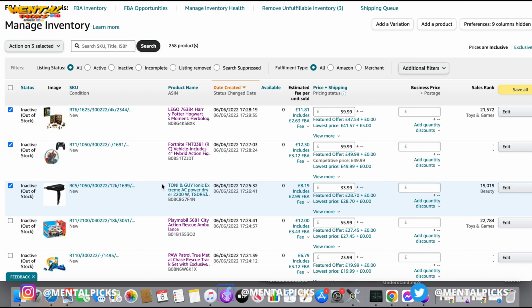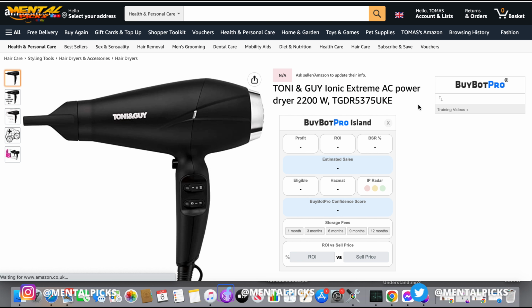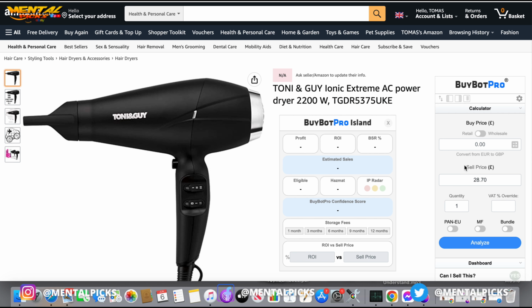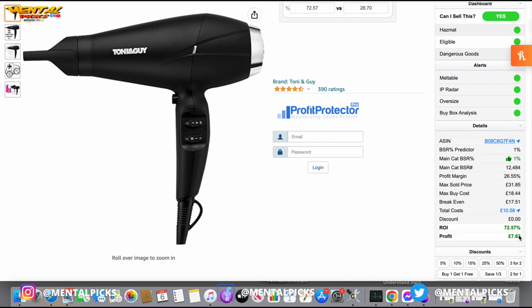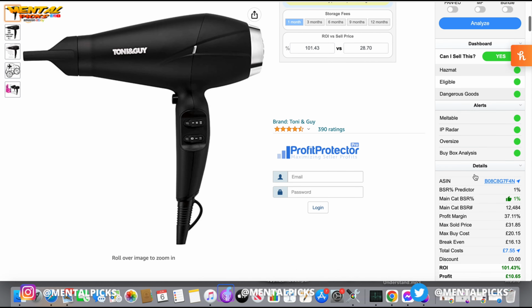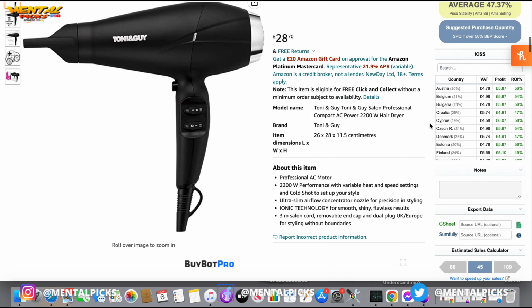So next one, Tony and Guy dryer. Again, we got a little bit of increase in price, not a lot, so nothing much of a difference. 28, it's good. We paid only 10 pounds 50 pence. So we're making some healthy profits on it. Anyways, I was expecting a price spike up, but it's just sitting at these levels. If you're not VAT registered, you're making even more. Like you see, it's quite healthy profits. Good. Selling loads of them.